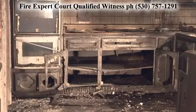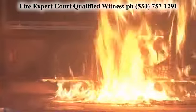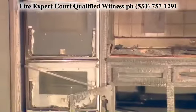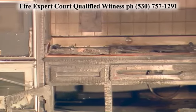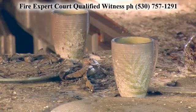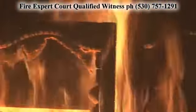The kitchen area presented several oddities. Intense burning at floor level suggested that the fire burned from the ground up. Strange, since kitchen fires typically start from stove tops or other surfaces above the ground. The blackened countertops spoke to the fire's extreme heat.